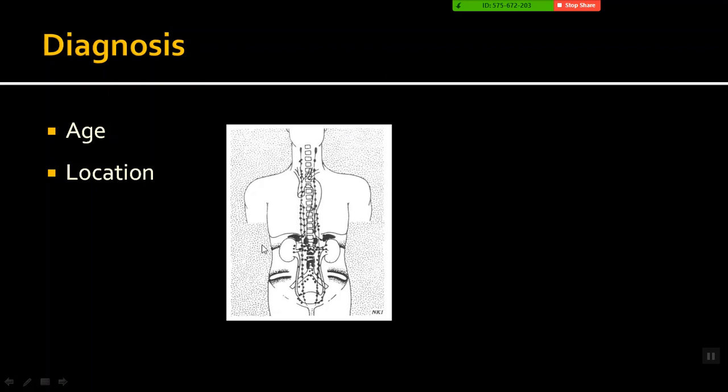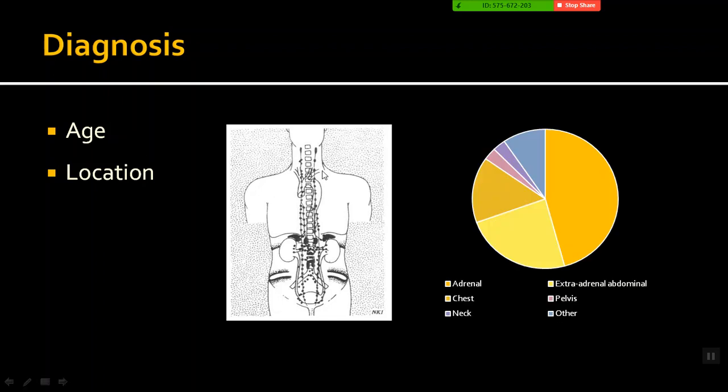And for location, they can occur anywhere along the sympathetic chain or wherever there are sympathetic neural crest cells, right? So the common locations are cervical, in the superior cervical ganglion, in the inferior cervical ganglion, where it would present with which syndrome? And the inferior cervical ganglion is what? Horner syndrome.